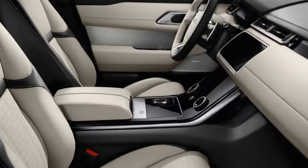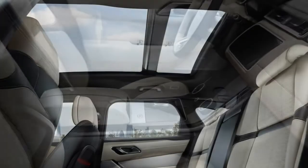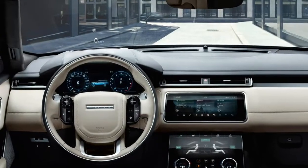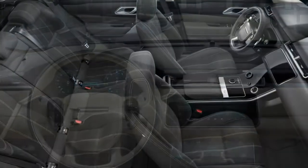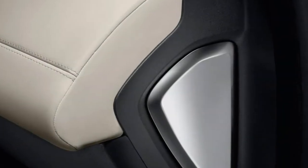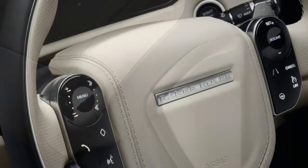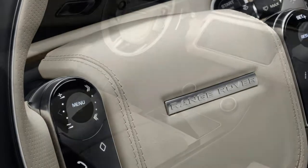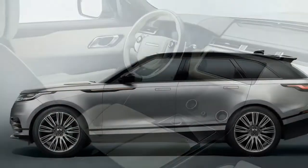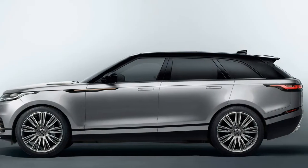The P380's raw performance is unmatched, though, taking just 5.3 seconds to sprint 0 to 62 miles per hour, even though the 155 miles per hour top speed is electronically limited. 4-wheel drive and an 8-speed gearbox are standard. Every Velar comes with 4-wheel drive and an 8-speed automatic transmission as standard.